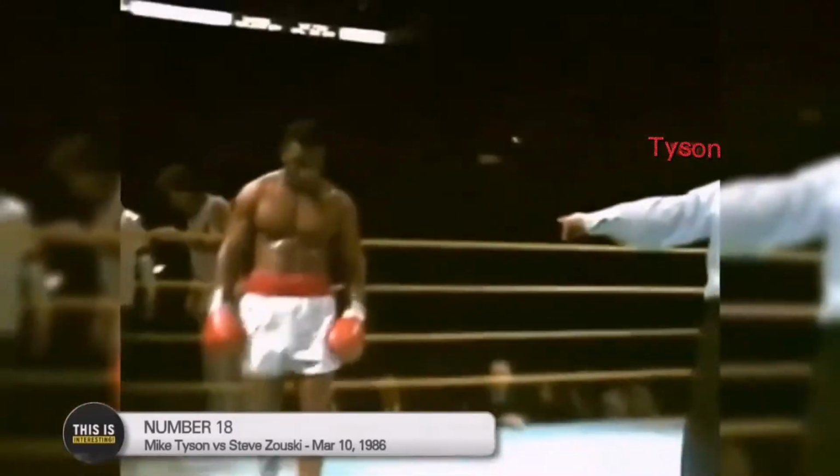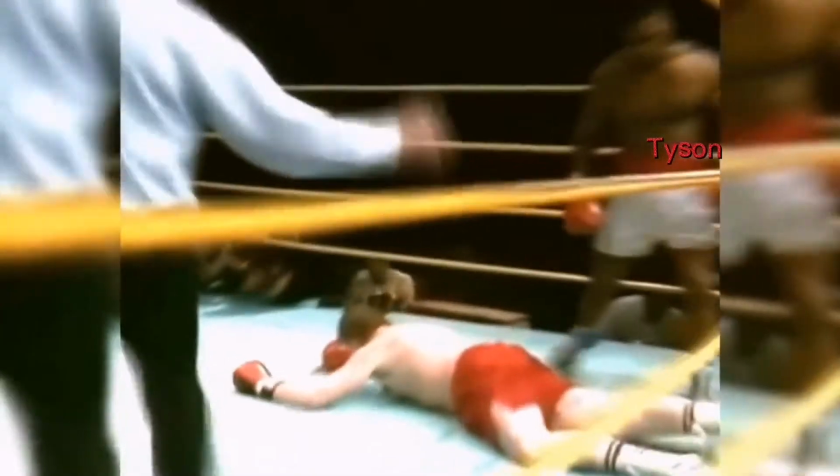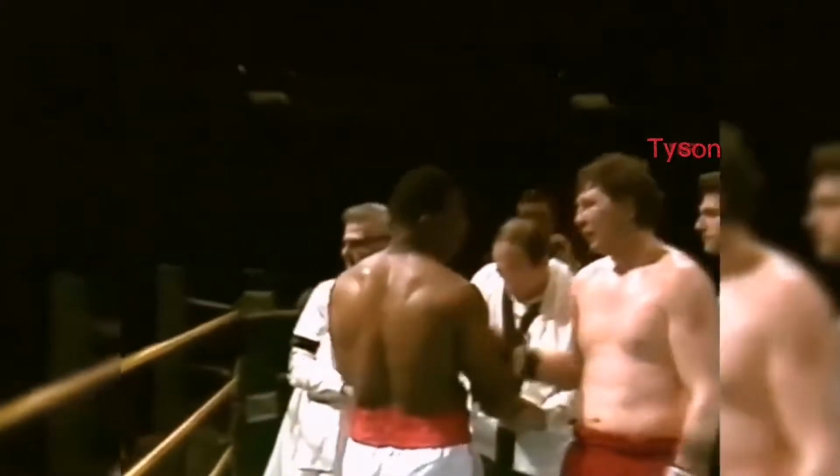Mike Tyson versus Steve Zouski. Right hooks off Tyson's head. With about 20 seconds to go. And there is a solid shot. Zouski stayed up after that one. I don't know. Doesn't look like he'll beat the count. The count is 8, 9, 10, and this one's over.